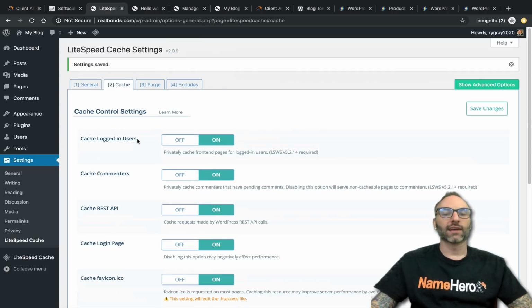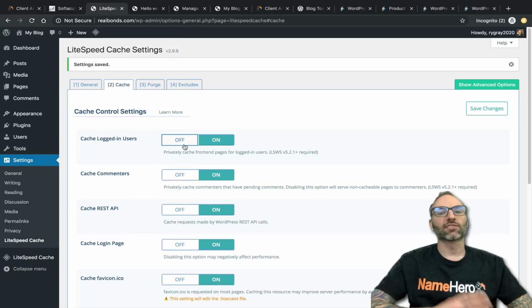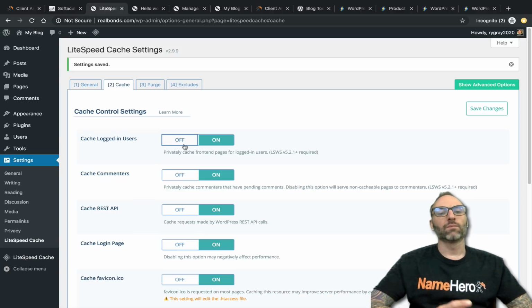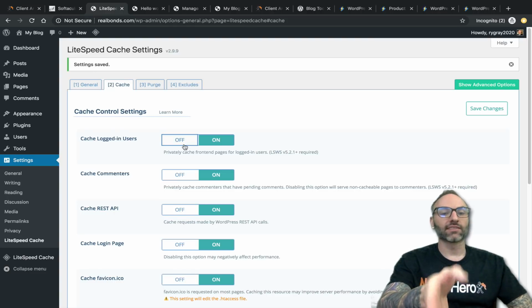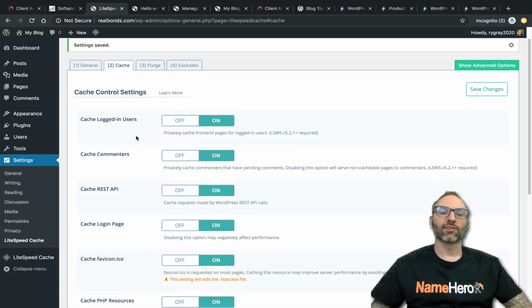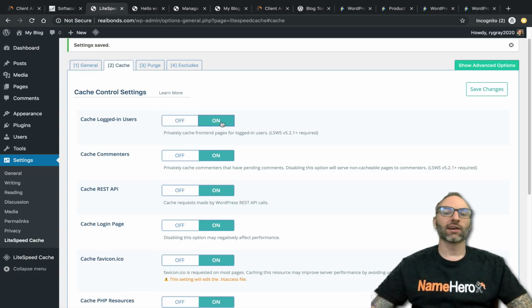So cache logged in users. Depending on how your site's coded, sometimes you might need to turn this off, at least temporarily, in case a logged in customer can't see new content, especially if you have a lot of dynamic content. It's on by default. I suggest leave it on, but if you need to turn it off, you can. And it's like this other stuff as well. Sometimes you might find the need to turn off some of these for specific plugins or for specific coding reasons. But if you're not a coder and you haven't been told to turn any of it off, don't.